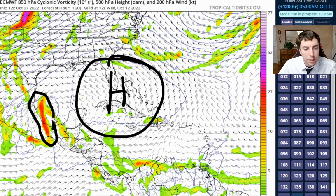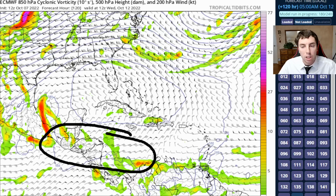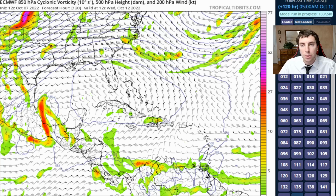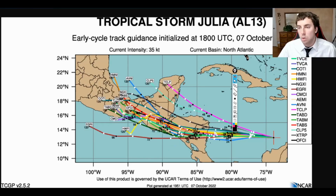If it will even still be named, we just don't know the answer. But all we know right now is it's going to be impacting Nicaragua and Honduras over the next 2 to 3 days as a pretty strong tropical storm or a low-end hurricane.